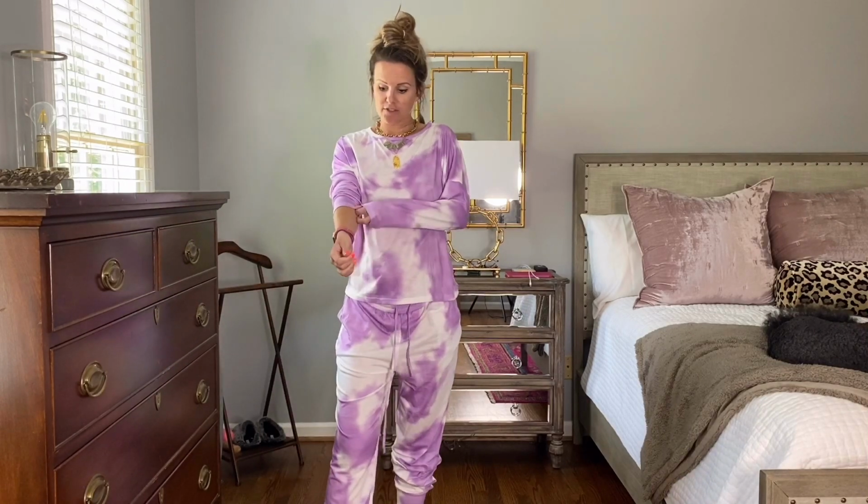Really, really soft material, really lightweight, so neither of these are like a flannel material that is really thick and really warm, which is what I want for summer, because the last thing I want to do is put on a big, thick pair of flannel pajamas. So I love the material, love the colors.